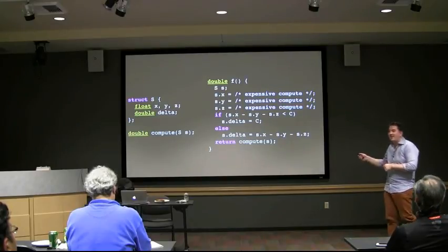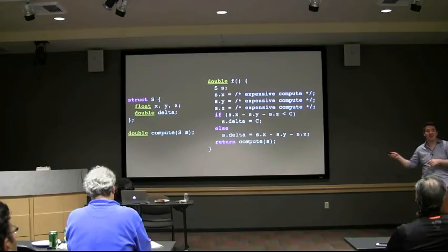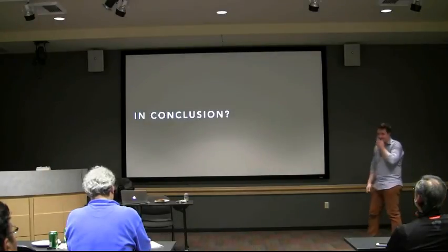My problem here is that I like member functions sometimes. Like, I really like member functions sometimes, but they come at a cost. Which brings me to my conclusion.